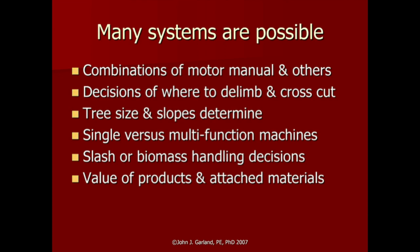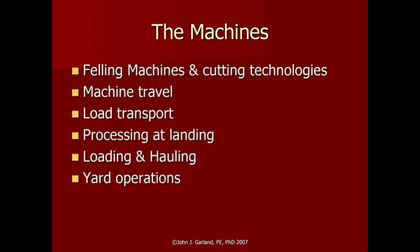Well, that's a little bit on the different types of systems that we're talking about. And it's up to your own imagination how you can make them work. I'll talk more about some particular deviations from those general categories when we go further down the line and talk about other machines. But all of these harvesting systems are dependent upon the machines themselves. And that's what I'd like to talk about now, the machines used for all of these mechanized harvesting.